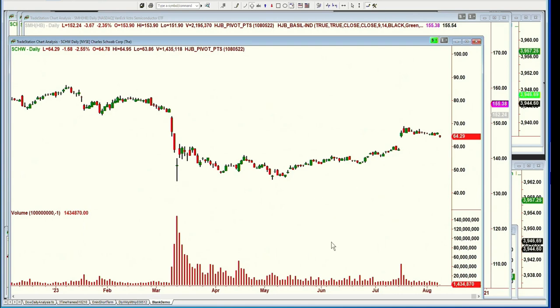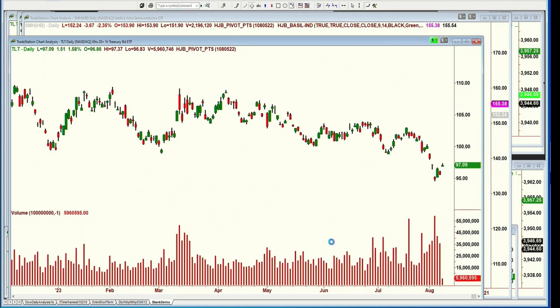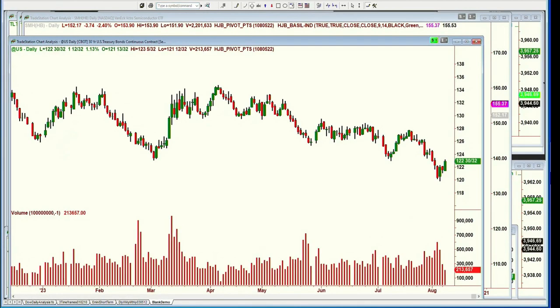But this TLT, I really struggled with this because that's a very big volume, but that isn't a huge volume. This is not the same kind of thing. And not only that, it's had volume at the top. It's had volume at the bottom. So I'm just saying, I think that U.S. bonds can have a really good rally here, a bounce.